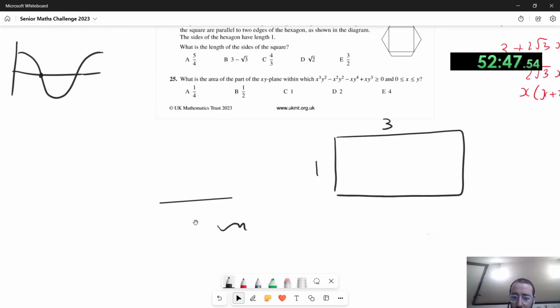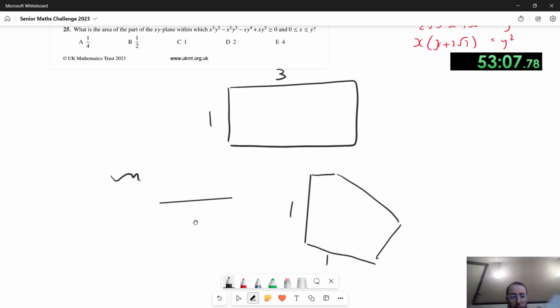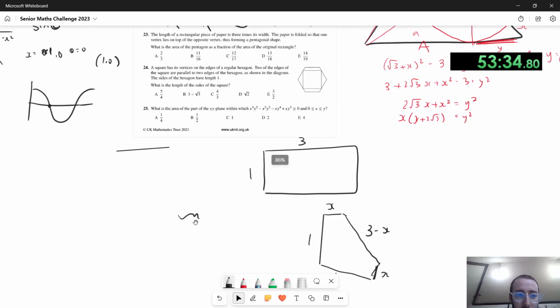Interesting. Okay, let's try this again. So I've got... Okay. One, one, something, something, something. But this length... If I folded that over here, I mean, it's just folding this. So that's 1, that's 3. So this is x, this is 3 minus x, this is 3 minus x. I've drawn this badly, haven't I? It should be like this. Okay, I've drawn it. Now what am I actually doing?